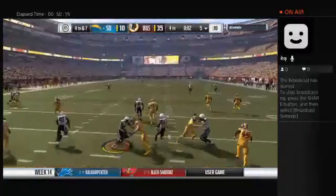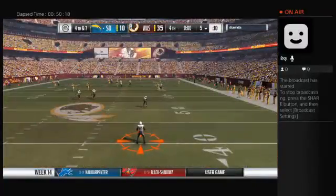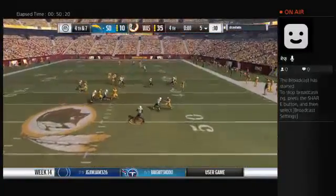And he's able to get it out of there, and this is a pretty good kick. Returnable for Thomas.